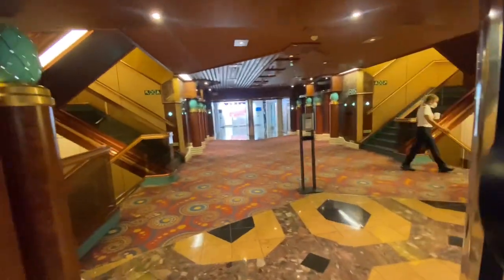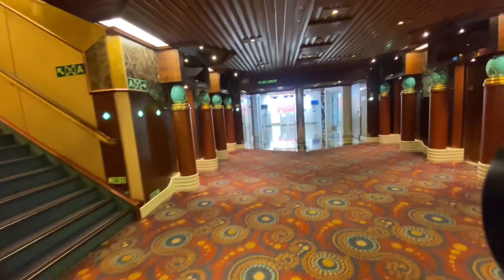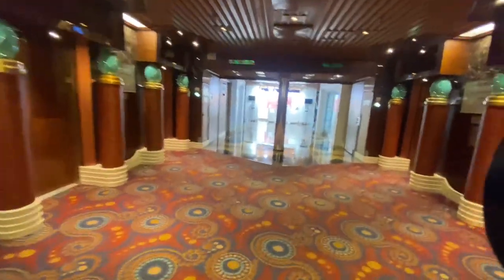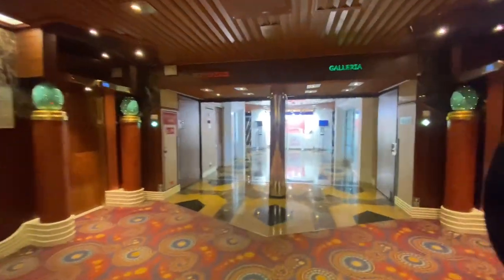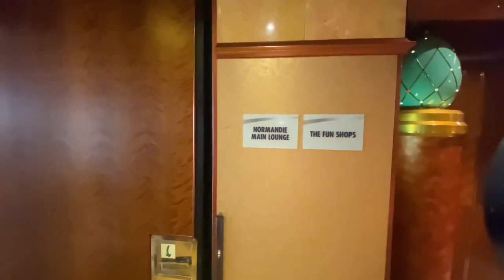This is the Normandy Lounge. This is the upper deck of the Normandy Lounge here. Or is this lower deck? This is the lower deck of Normandy Lounge. This is deck 8. So Normandy Lounge and Normandy Galleria. First, we'll enter in through the Normandy Galleria, which is Normandy Main Lounge and the Fun Shops.